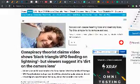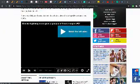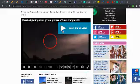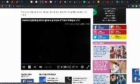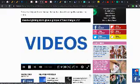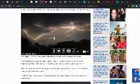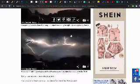Conspiracy theorists claim video shows black triangle UFO feeding on lightning, but viewers suggest it's dirt on the camera lens. You decide. Okay? There's the picture. It's 20 seconds long. There you go, that quick, wasn't it? There's the image of it. There's another one.